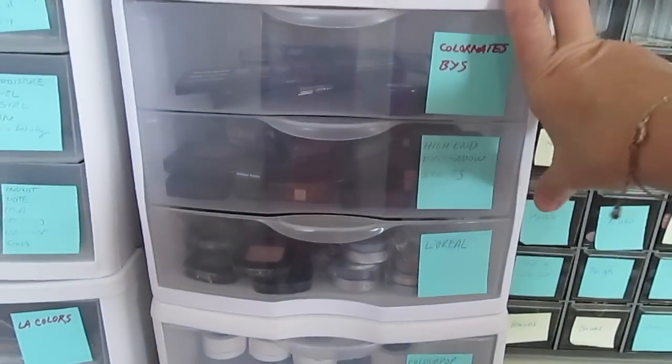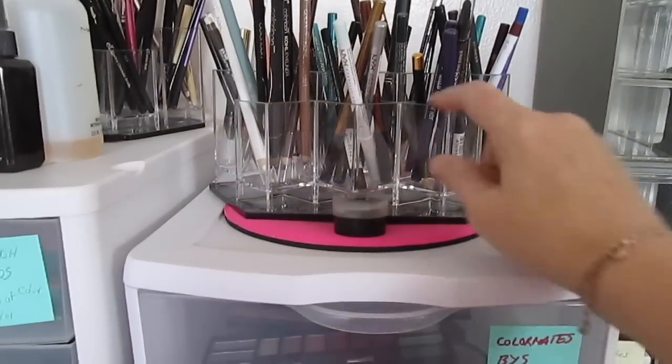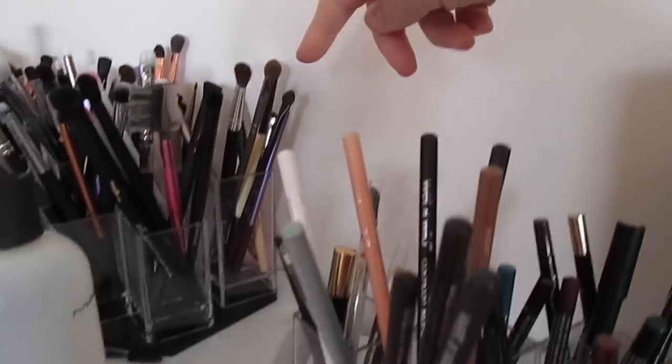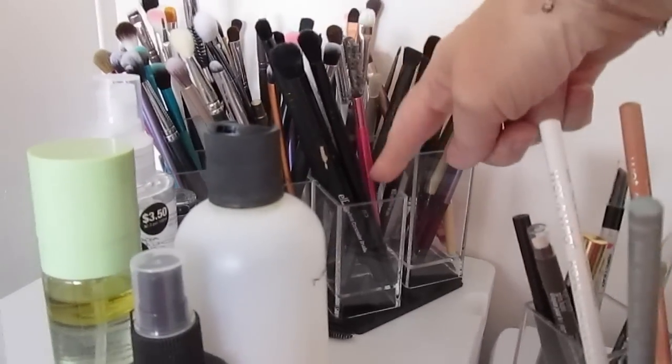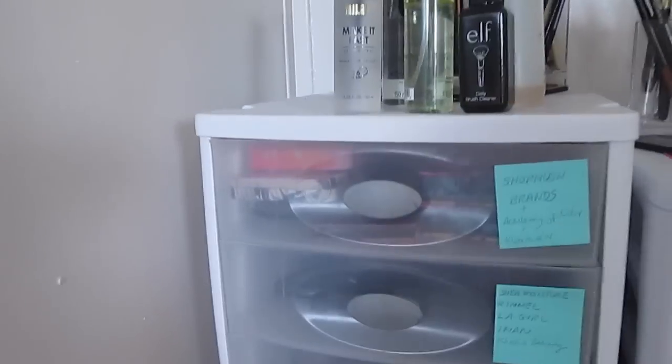Alright, so let's move on to these. These are just Sterilite containers that you can get at like Target or Walmart. Up on the top of this one I have a gel liner by Clean Color, and then I have all my pencil eyeliners. And on the other one I have brush cleaners and setting sprays. And in the back I have my eye brushes, and this is another one of those Primark containers, and so is this. We have 3 Primarks in Massachusetts.